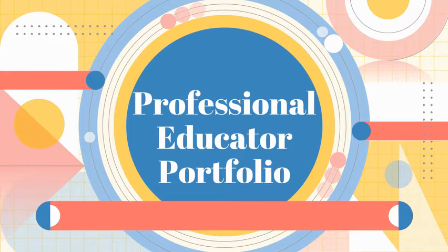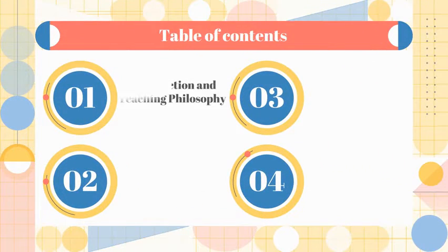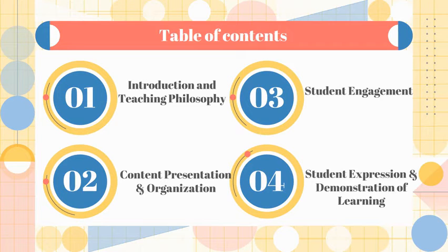Professional Educator Portfolio. Sarita McHenry Jones. Table of Contents. Introduction and Teaching Philosophy. Content Presentation and Organization. Student Engagement. Student Expression and Demonstration of Learning.